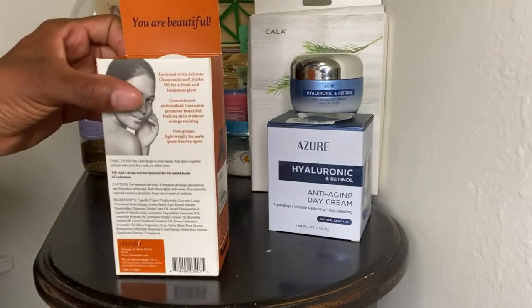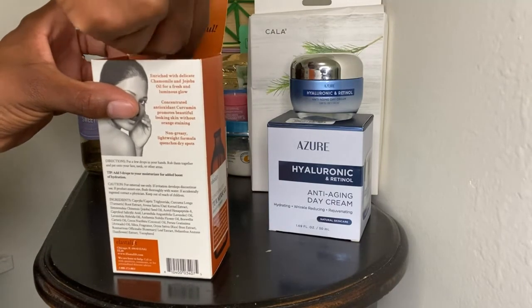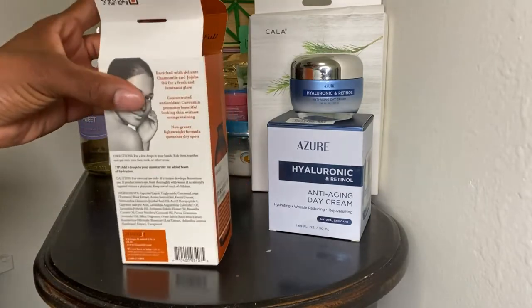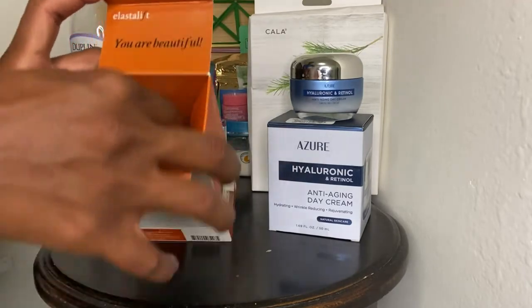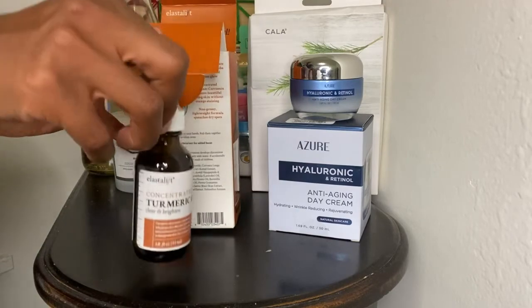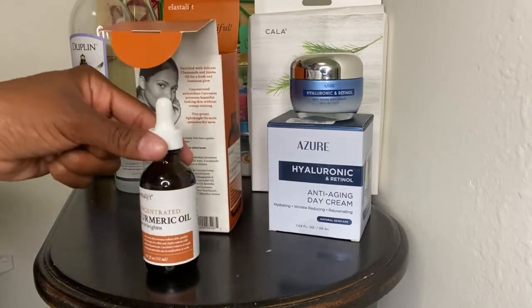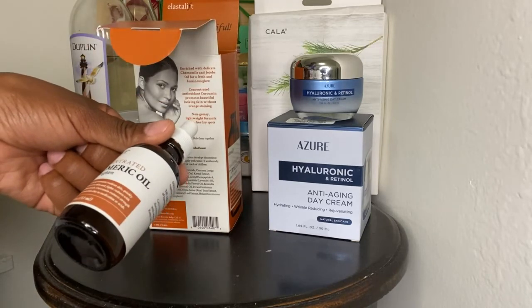But it's so cute when you open it. It says, Elastilift, you are beautiful. And then there's this little thing on top and it says, scan with your smartphone to find out more. So I may end up doing that. And when we open up the product, we have our bottle. It's actually pretty cute. So this is our turmeric concentrate. I think the bottle's actually pretty big. This is what, 53 milliliters?